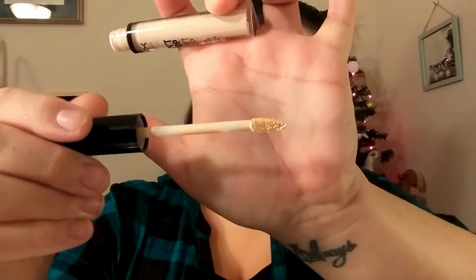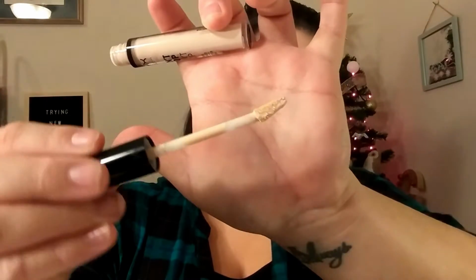So let's move on to concealer. I have the new NYX Can't Stop, Won't Stop concealer, and I have mine in the shade Fair. I actually really like this foundation. The Can't Stop, Won't Stop foundation is really, really great. So I was really excited when I saw this, because I feel like I haven't found a drugstore concealer that I've ever been in love with. So here's what the applicator looks like. Doe foot with a slight curve on it. See that? So let's give her a go and see how she is.